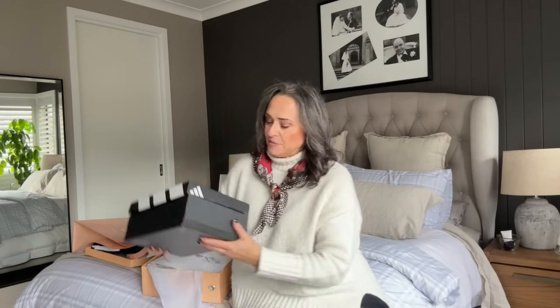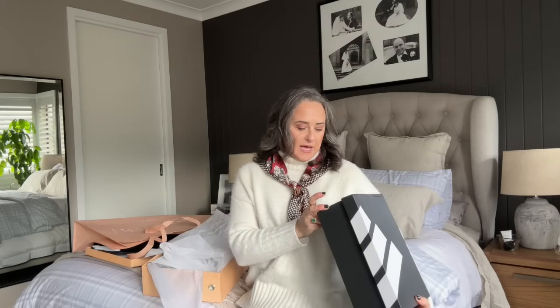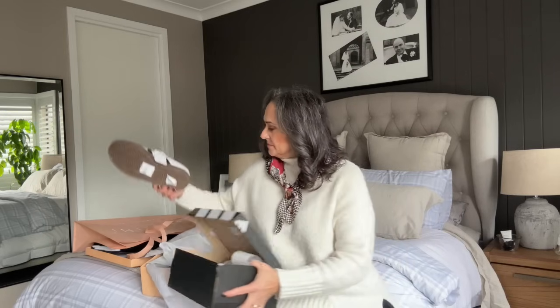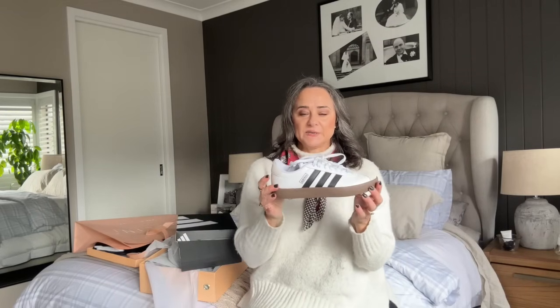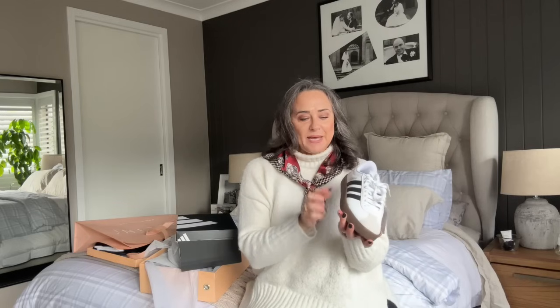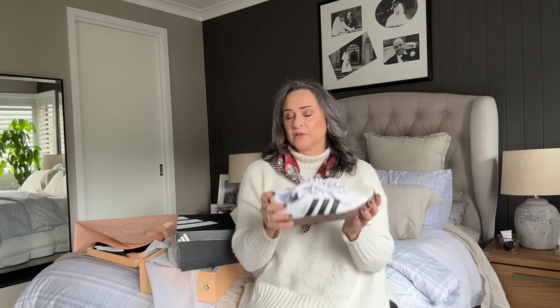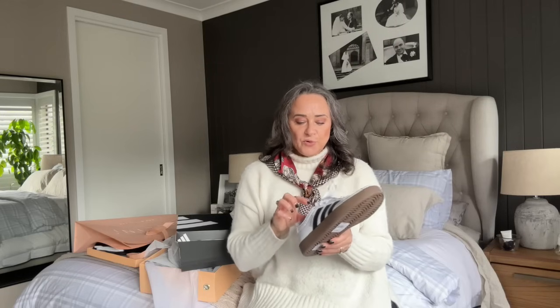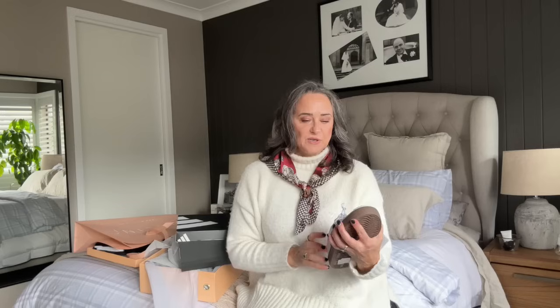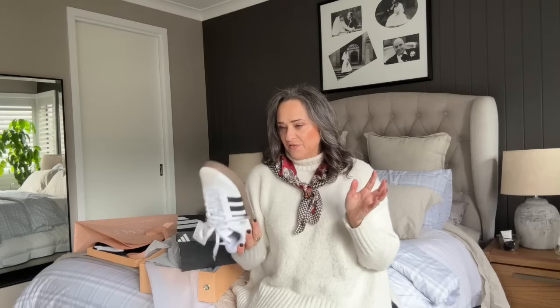And then at Myer, they were having 30% off Adidas. So I bought myself a pair of ladies' sneakers. These ones. I thought these are so cute. They could go with anything in beige, in black, in white. Very neutral shoe that I could wear with loads of clothes. So I bought these and they were 30% off. So I was very happy in finding these, although I couldn't find any boots there.